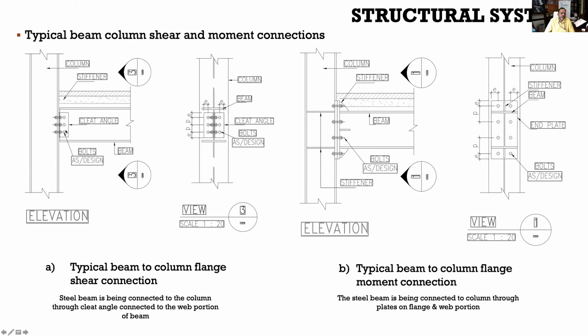And if you are doing a moment connection, then you have to connect both the web and flange portions of the beam and column. Let me tell you, this is the flange. Both sections, beam and column, are I sections. So this is the flange of a beam, and this vertical thing is the web of the beam. So this is the web and this is the flange of the beam.